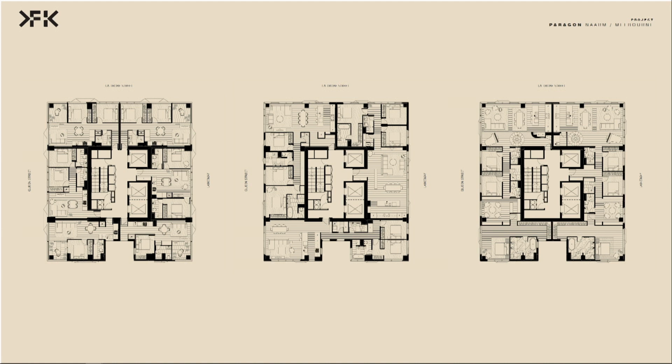Now looking at the apartment floor plates, the building is split into 3 main rises with 227 apartments in total. The city rise is comprised of mainly 1 and 2 bedroom apartments with a maximum of 6 per floor plate. The mid-rise sees this reduced to 3 per floor plate, made up of 2 and 3 bedrooms. And then lastly, the sky rise reduces further down to 2 per floor plate, 3 bedroom apartments.